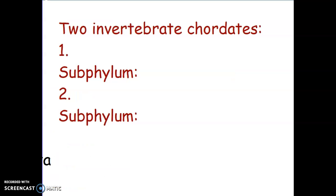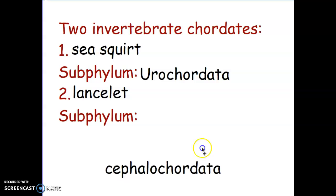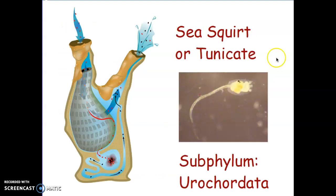Okay, so the two invertebrate chordates that we went over last week are the sea squirt or the tunicate, which is in the subphylum Chordata, and then the other one was the Lancelet, which is in the phylum Cephalochordata. So here's just a picture of those.